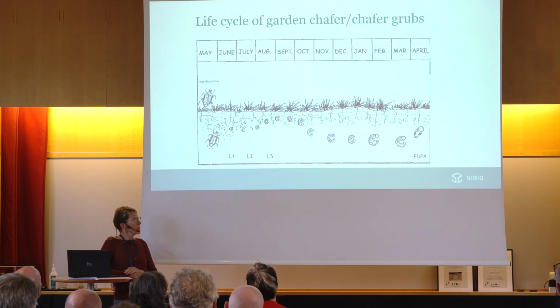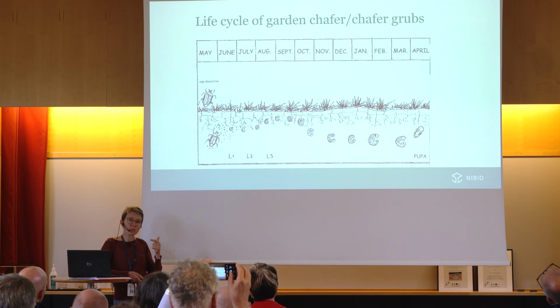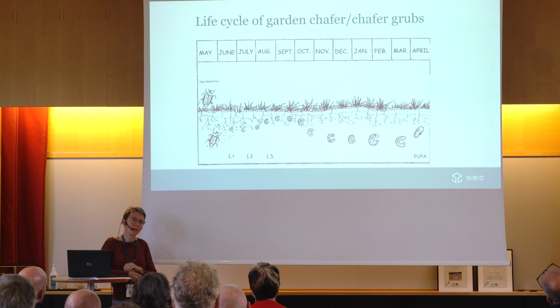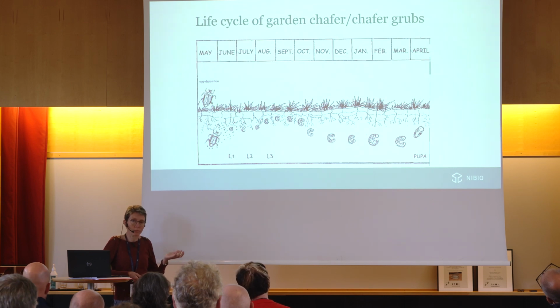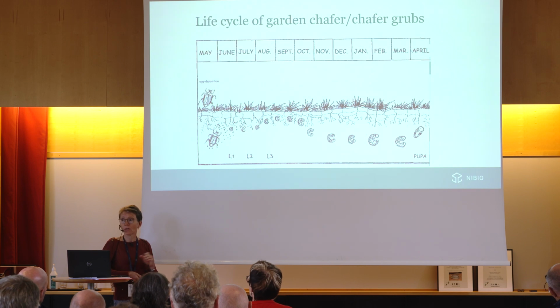The life cycle, just a short glimpse here, as I said. Swarming in May and small larvae. In fact, the small larvae living in the soil in June and the beginning of July are eating organic material. So in fact, they're eating the thatch. In their first larval stages, they are beneficial for the soil, eating some of the thatch. But later on, they get bigger.